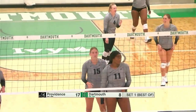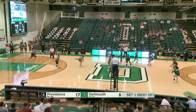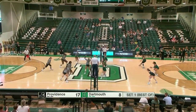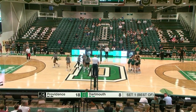Right idea by LaFada there. Just the execution, got to find a way to pick it up. That time she just gets behind the ball, got to get on top of it. And LaFada, one of the few first years last year that was really a key part of the team, and she's really stepped up in her sophomore season. As here's an attack that finds the soft spot behind the block, picked up that time by Macy Taylor.